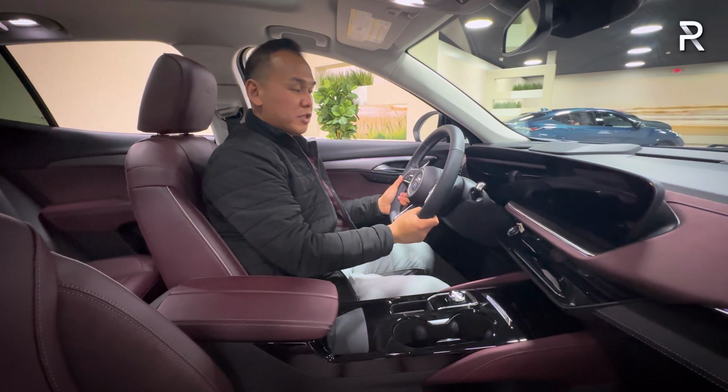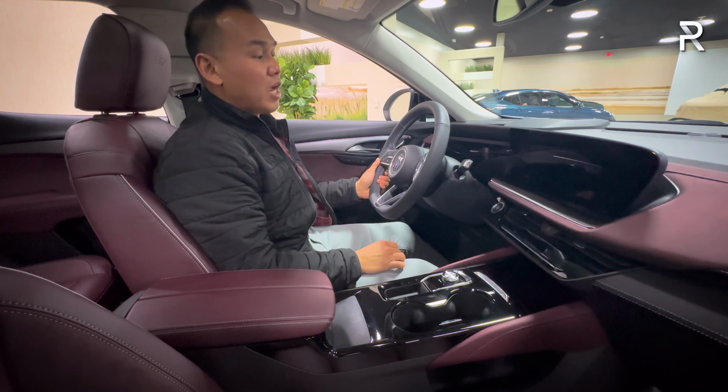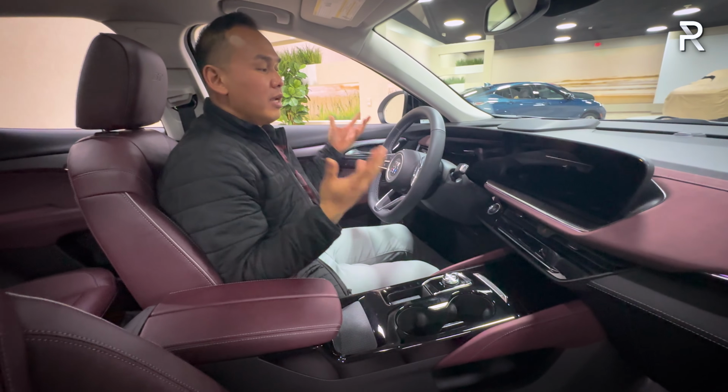So it actually feels really sporty. It feels good in your hands. I'm looking forward to eventually driving one of these. I remember this vehicle when I first drove it. It's one of the better driving vehicles.